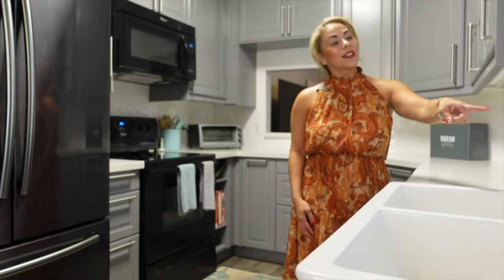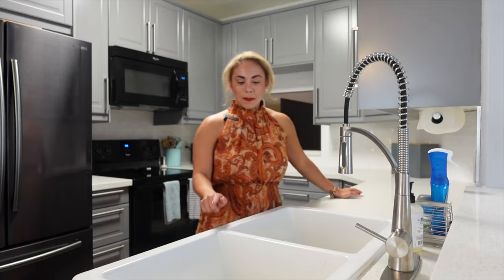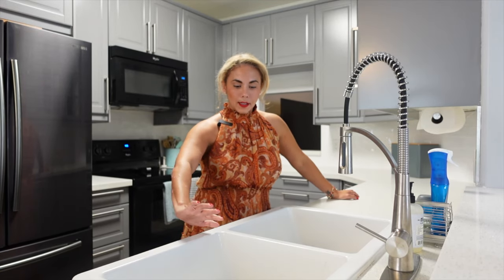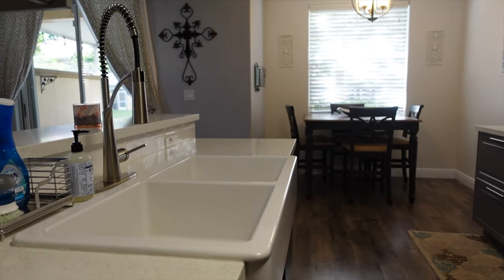Because it is. It's straight out of the box, just installed, I want to say yesterday. I actually love this type of farmhouse because when you get the big sink, you just dump, and you don't have anywhere to put your clean dishes. I appreciate a dual-sided sink here.